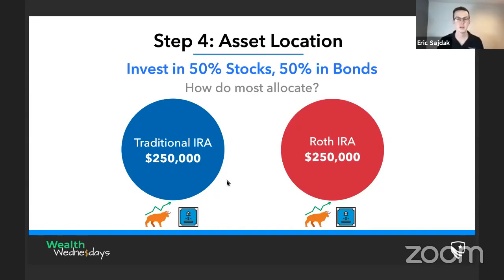Now, we work with retirees every day. I build a lot of plans, and the majority of the time, when I see how other financial advisors invest their clients' money, if they have 50% stocks, 50% bonds, and a 50-50 split of assets, they'll put half the stocks in the traditional IRA and half the bonds. They'll put half of the stocks in the Roth IRA and half of the bonds.